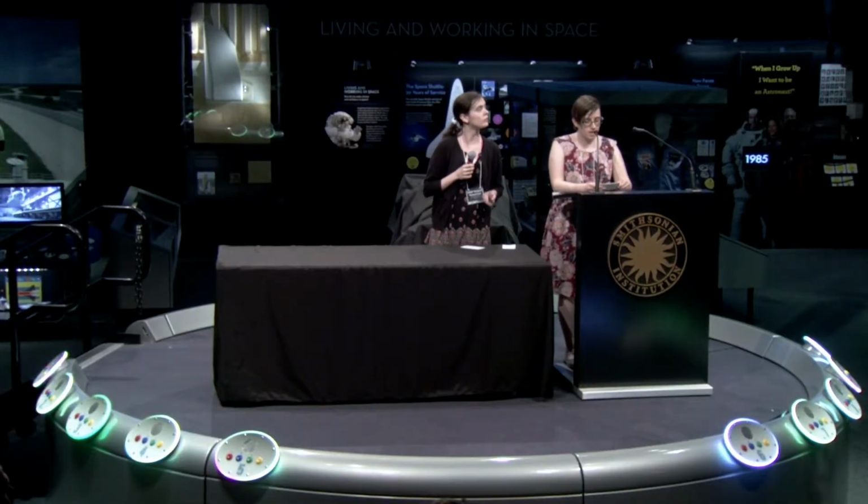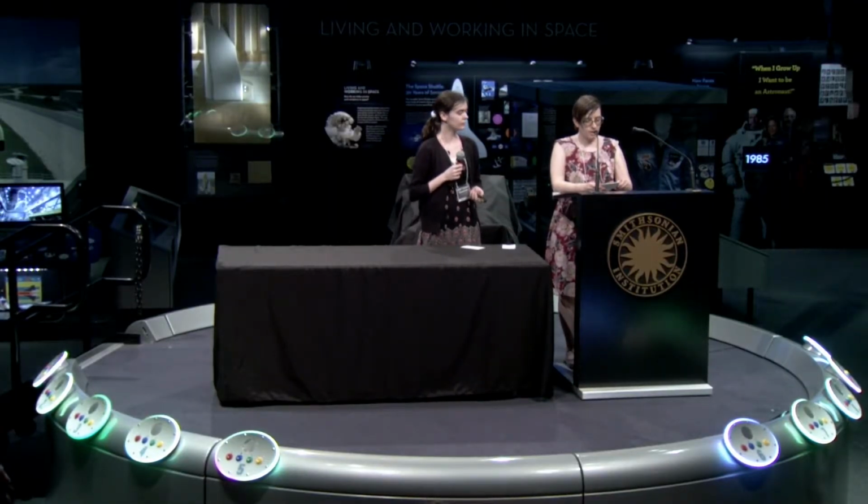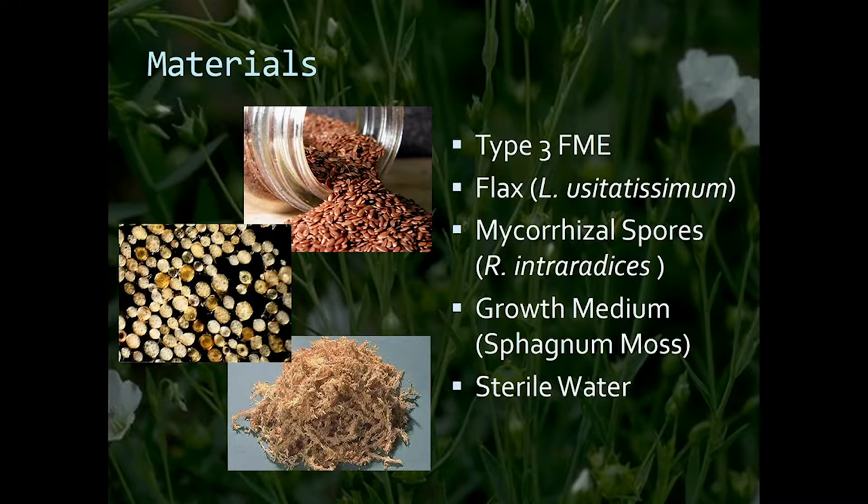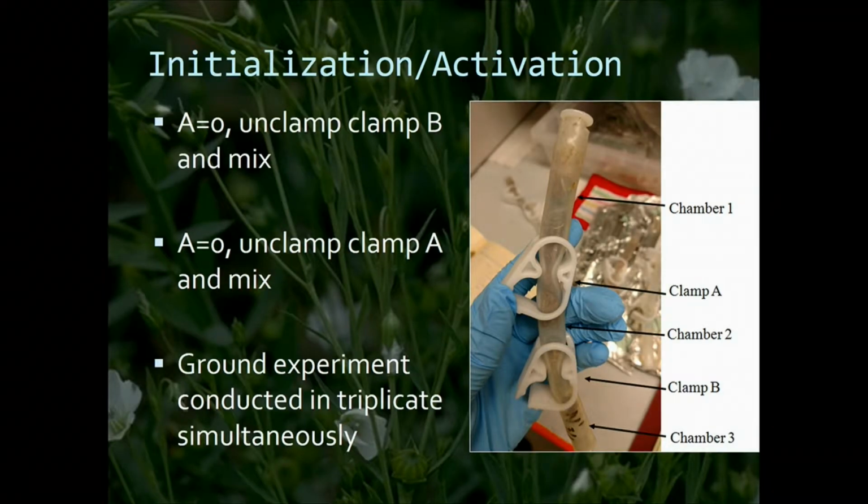We will be using the Type 3 FME mini lab, flax seeds, mycorrhizal spores, sphagnum moss as a growing medium, and sterile water. When the mini lab arrives on the ISS, the astronauts will first unclamp clamp B, mix for 10 seconds, then they will immediately unclamp clamp A and mix for 20 seconds. We will be conducting our ground truth experiments in triplicate simultaneously.